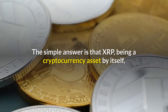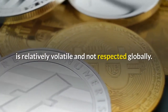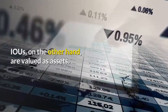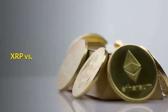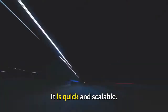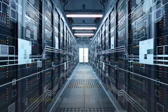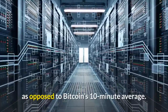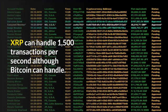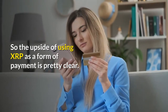The simple answer is that XRP, being a cryptocurrency asset by itself, is relatively volatile and not respected globally. IOUs, on the other hand, are valued as assets. XRP versus Bitcoin: XRP has more benefits as well. It is quick and scalable. Sending an XRP transaction via the network takes 4 seconds as opposed to Bitcoin's 10-minute average. XRP can handle 1,500 transactions per second, although Bitcoin can handle far fewer. So the upside of using XRP as a form of payment is pretty clear.